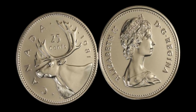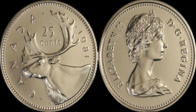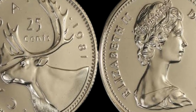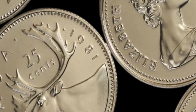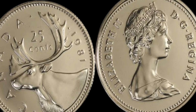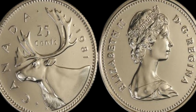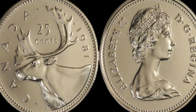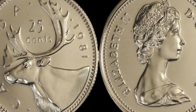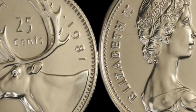If you're interested in selling your 1981 Canada 25-cent coin, it is essential to have it authenticated and graded by a reputable coin grading service. This will ensure that the coin is genuine and will help you determine its exact value. Additionally, you may want to consider contacting a professional coin dealer or auction house to help facilitate the sale of your coin. With the right approach, you could potentially fetch a significant amount for your rare coin.